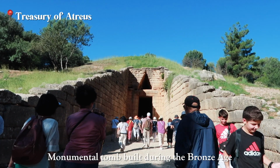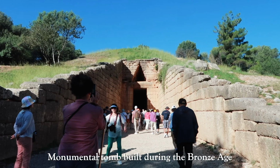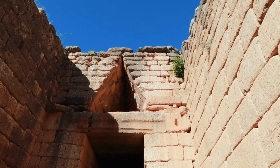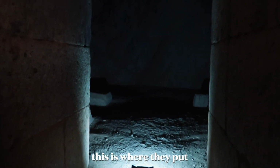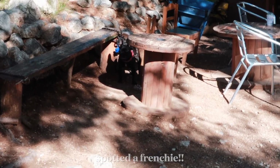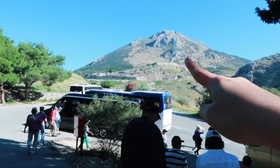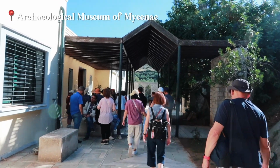So this is a tomb that people hand built 3,500 years ago, and the stones were built one by one. This is where they put the coffin. Now we're going up there. Going into the museum now.